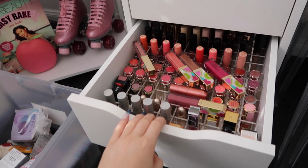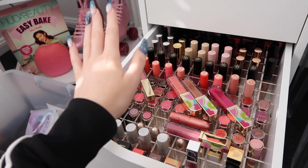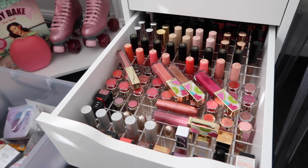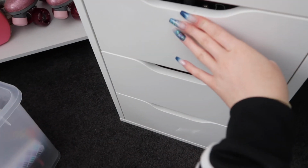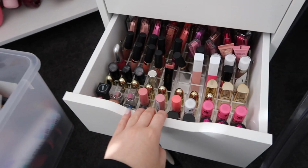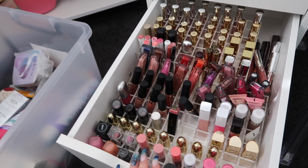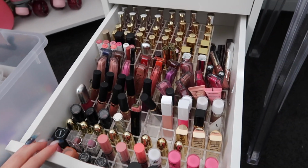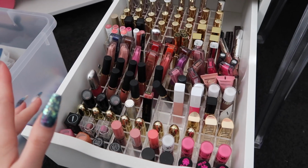So I have two drawers filled with lipsticks. I think pretty much this entire drawer will stay because none of these are expired. These are all relatively new lip products. However, this second drawer is literally the lipsticks I have had ever since I started YouTube. So they're like 4 years old. So I pretty much think this entire drawer is going to be binned just because it's all expired.